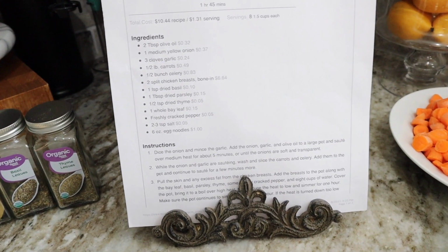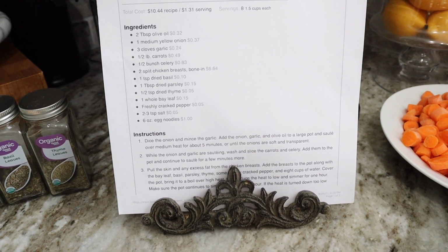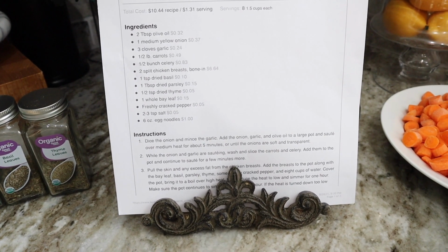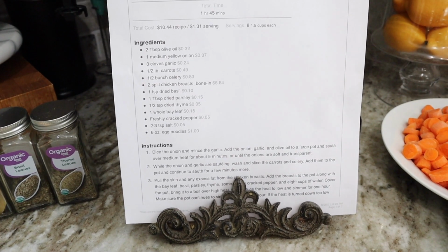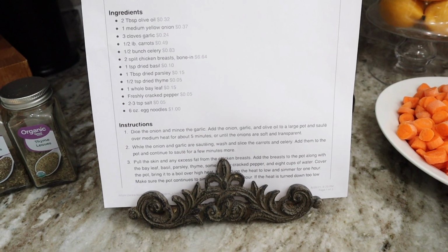Let me get the garlic sauteing in the pot, and then we'll add the carrots and the celery in and saute those as well. We don't have to do the garlic or anything for 5 minutes since we're leaving out the onions. We pretty much can just start with the garlic and the carrots and the celery. So let's get to it.